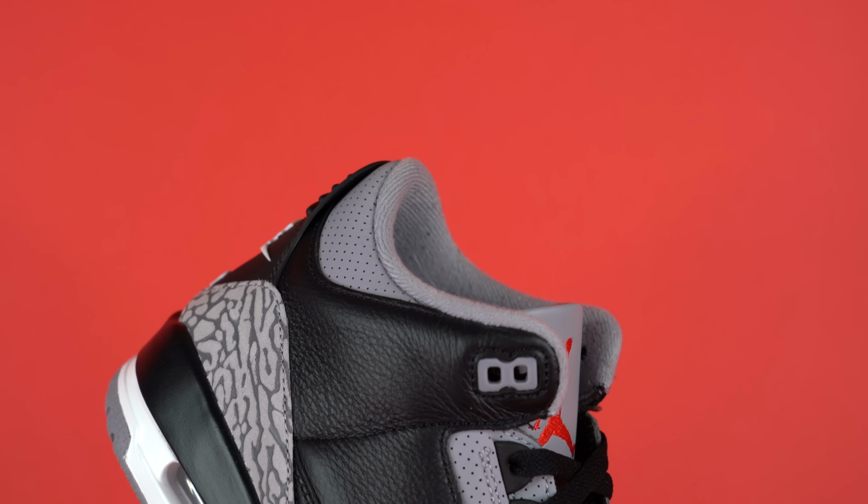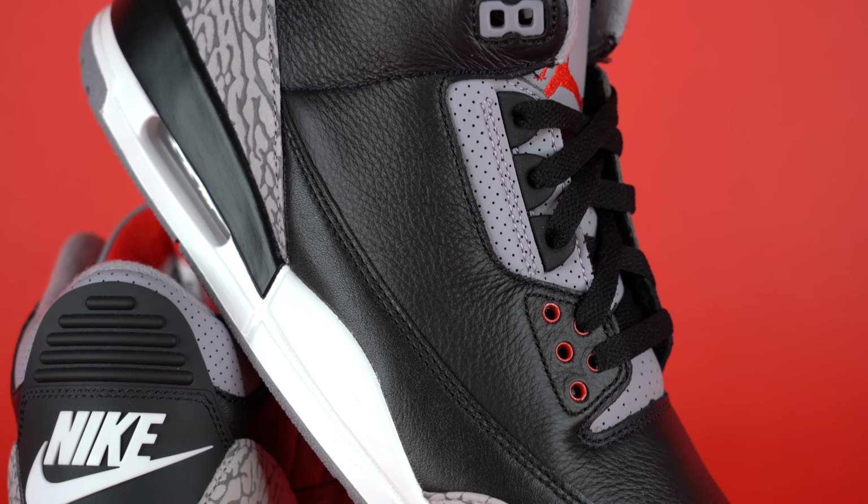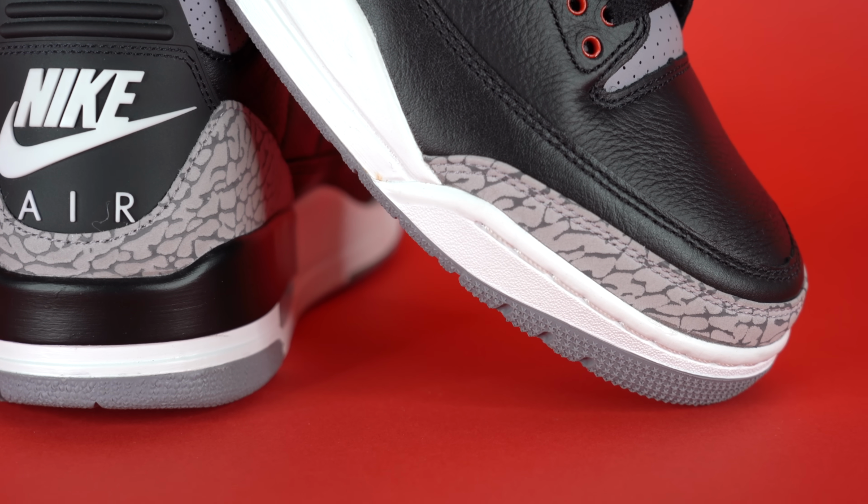Who knows? Quality-wise, it's fine. It's nothing special. Obviously, you've got a lot of variation in the elephant print. It's also not as deep or as dark as the 2018 pair, which I think is actually true to the OG, but some people just don't like it. There's not really much else to say about the Black Cement 3s.